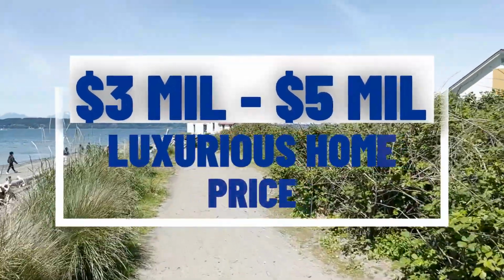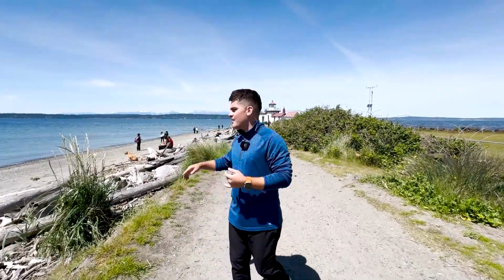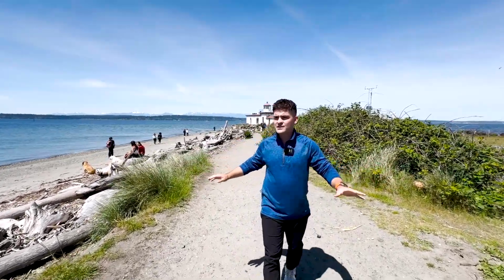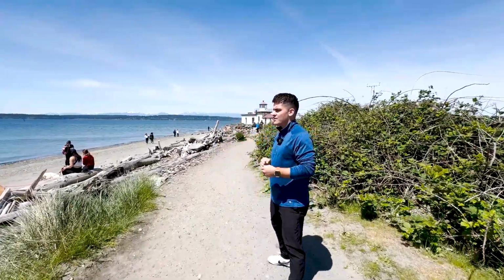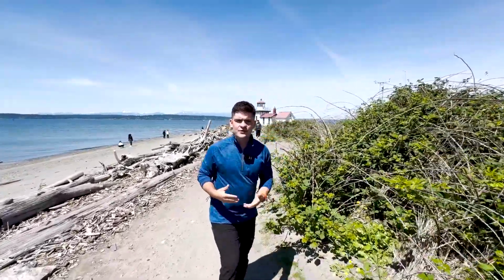But what is the benefit of living in Magnolia? Well, it's a lifestyle. It's very laid back, very peaceful. We have Discovery Park. We have Lighthouse Point. This view here alone, as you can see in this little panoramic view for yourself, you have Mount Rainier in the background, just looking beautiful. You have Port of Seattle over there as well. You have boats, you have planes, seaplanes sitting down right on top of the water. Just full on luxury just for you to indulge in.